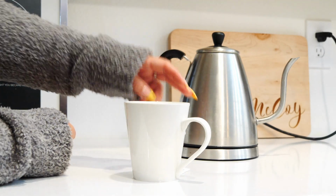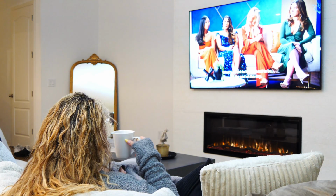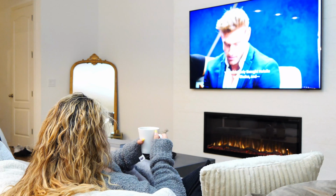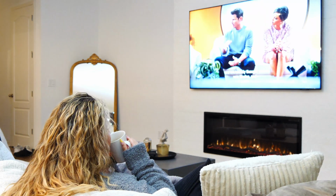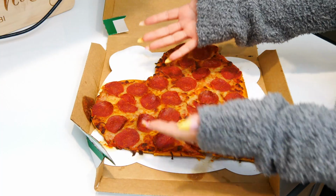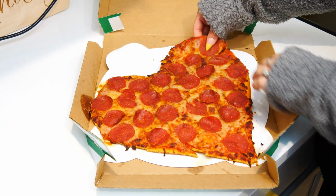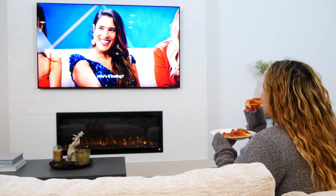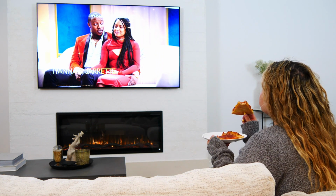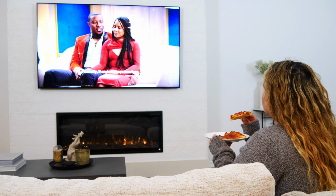Usually when I'm having my tea is when I'm winding down. I'm going to watch TV. This time I'm watching Love Is Blind, the reunion, and let me tell you, it's crazy. But it really is something that I enjoy, and anything that I enjoy, like I said, is part of my period self-care. I crave different things on my period, but this time it was pizza, and it's shaped like a heart because hello, self-love. But that is exactly what I'm going to do. I'm going to eat this pizza and enjoy my show. And let me tell you, this is definitely period self-care right here.